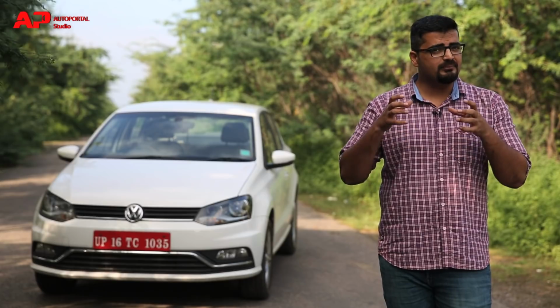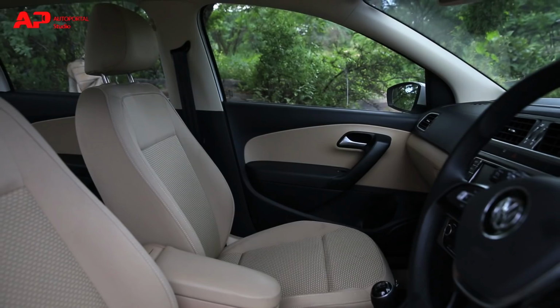It reminds you of the Polo from certain angles, and for 2018 it doesn't get any specific visual updates. Well, from head on you might mistake it for a Polo, and that's a good thing of course, and it's only after you look at the back you find out, oh, there's also a boot attached to it.